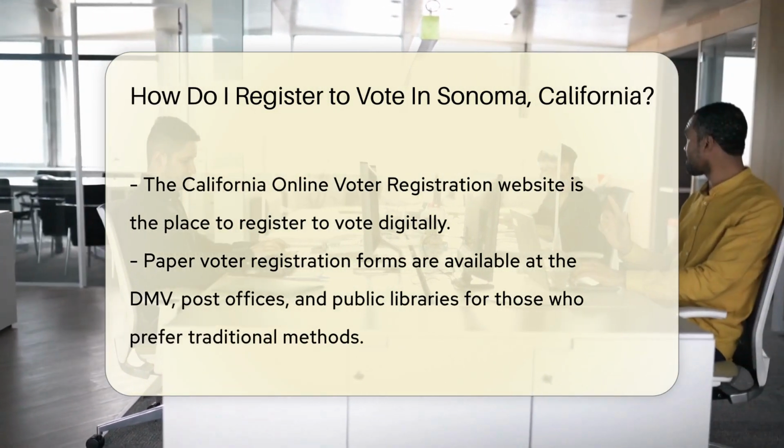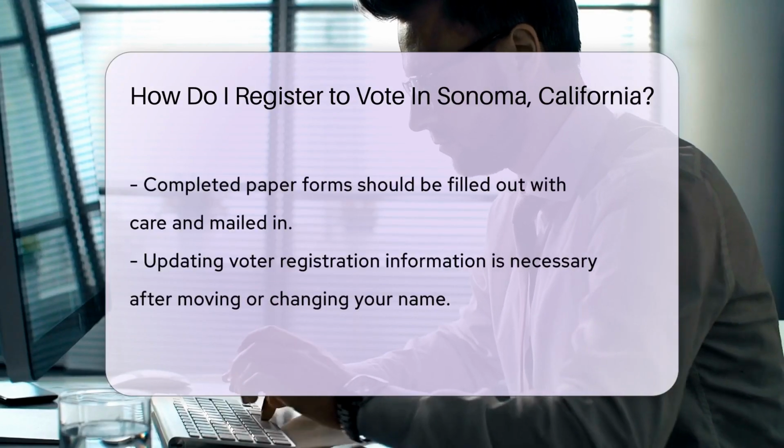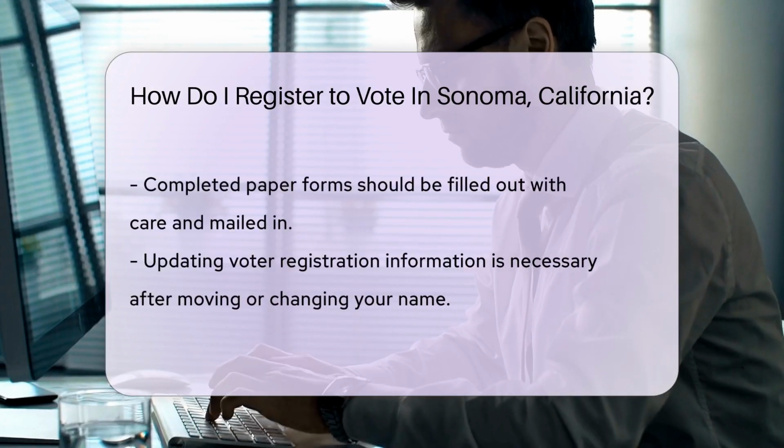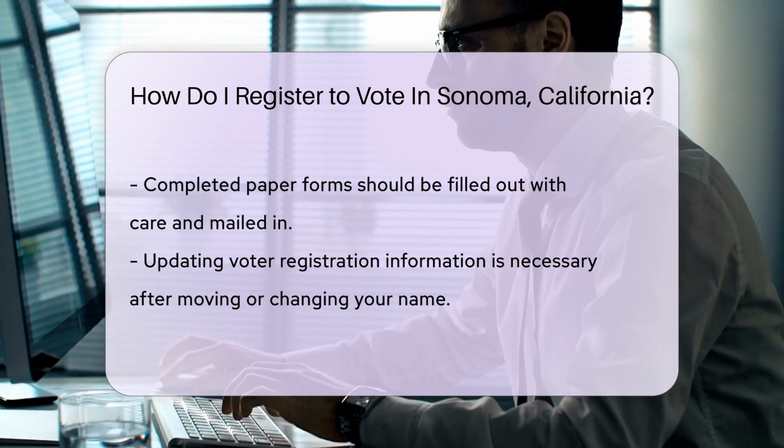Prefer the old school method? No problem. Snag a paper form at the DMV, a post office, or a public library. Think of it as browsing for a good book. Fill it out, then mail it in. It's classic, like a vintage red.